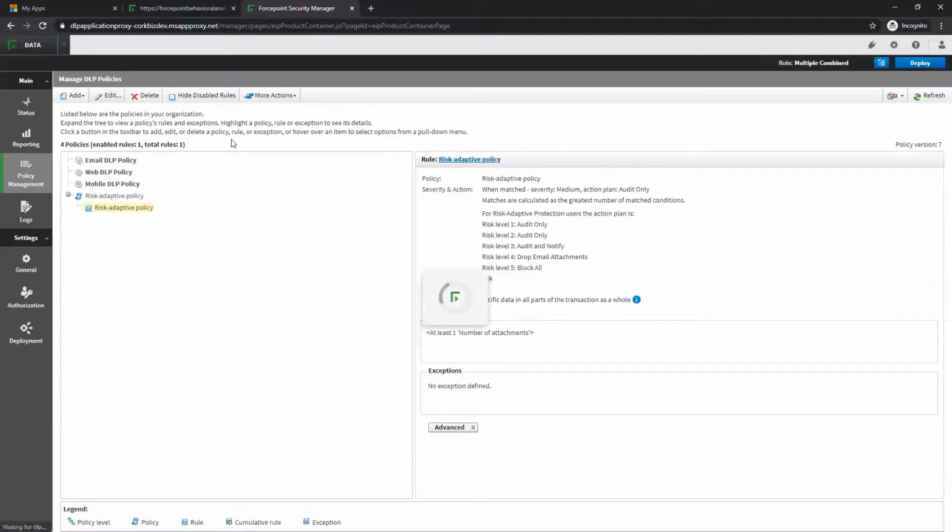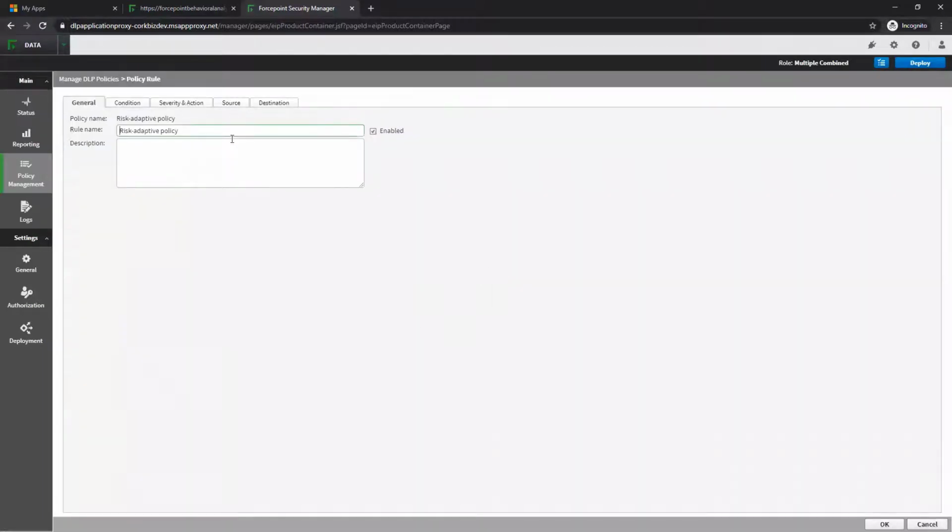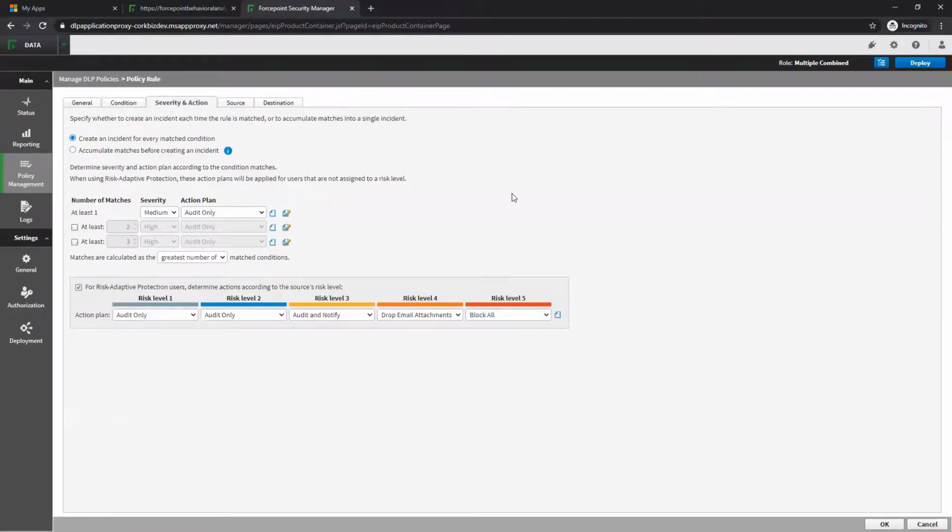Now, this policy is very simple. It's one of those blanket policies that on a standard product are fairly dumb because they're blanket policies. But in this case, the ability to detect attachments, even a single attachment, in an email that goes outside of the company email server, has a risk adaptive behavior, even if it's a blanket policy. So for any user that sends an email with at least one attachment, the behavior of DLP, either blocking or not, will depend on the risk level of that user at that specific moment.